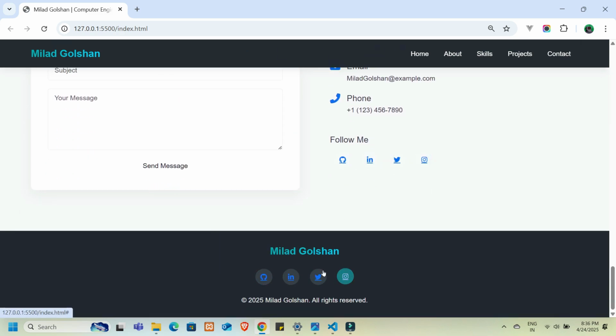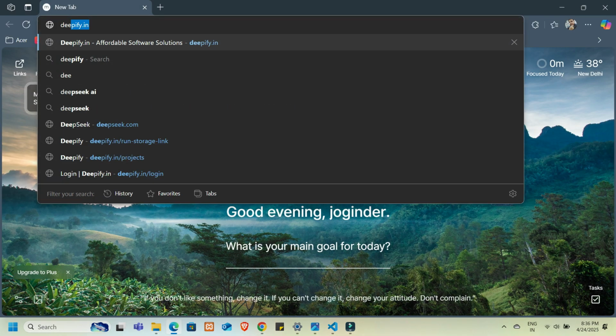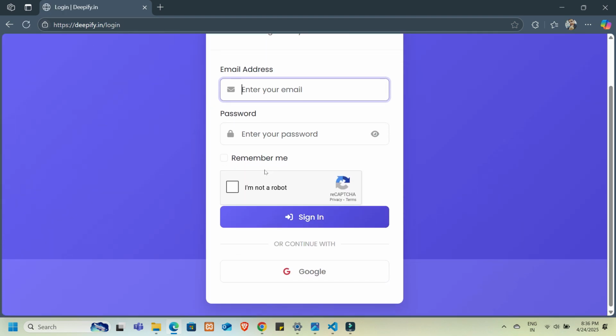all tailored to reflect a passionate computer engineering student or developer. I've added smooth animations, a responsive layout, and a background image that gives it a professional yet personal vibe. I really hope Milad enjoys this, and maybe even finds it helpful or inspiring on his own journey.